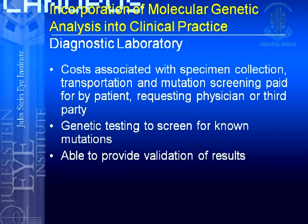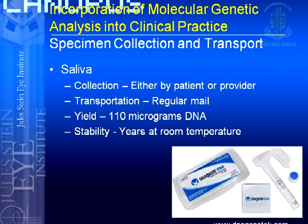And they can screen for known mutations, but often, like I said, if you have a chip with 333 mutations on it, if your patient happens to have a mutation not on that chip, it will not be identified. So they can't do all the hunting and sleuthing that a research lab can do. So I tell people it's probably best first to send it to a research lab so they can find what the mutation is, and then send it to a diagnostic lab that's able to confirm that result.